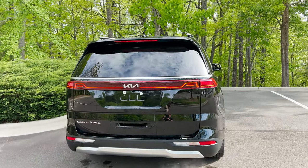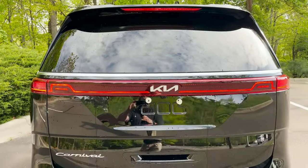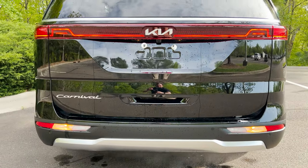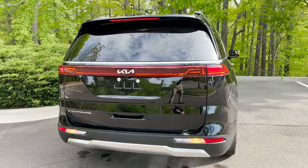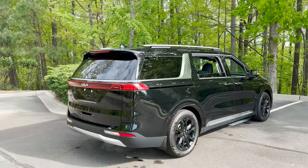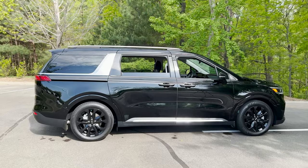And then look over here, look at this light bar. It goes all the way across, so we've got our tail lights, but look where the turn signal, down here. You'll be able to see it during the daytime, you'll be able to see it at nighttime. It's just unique, and it's a different look, all designed to make Kia Carnival not look so much like a minivan. Remember, this is cool. Look at that silver accent piece right there.